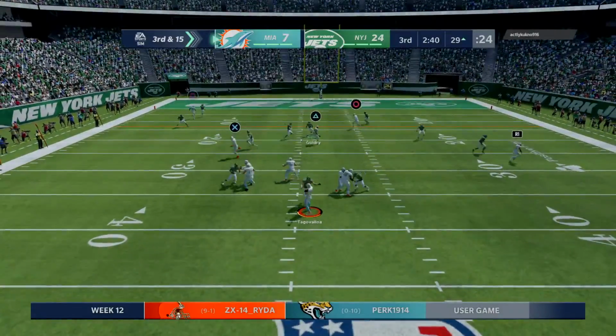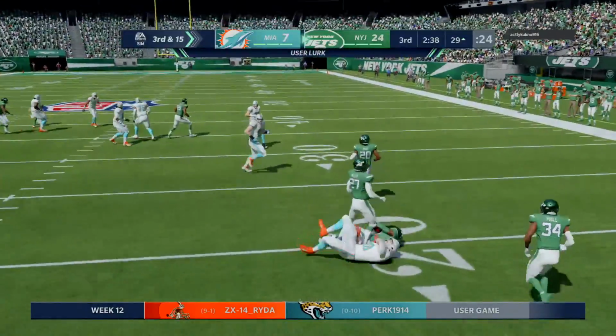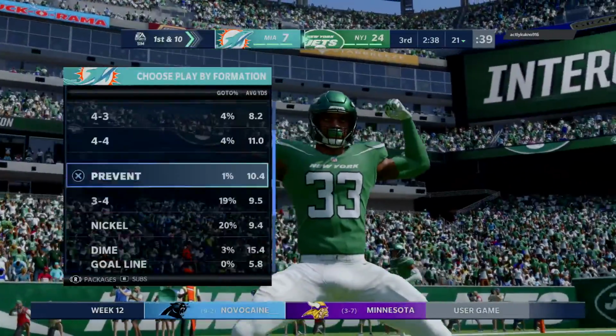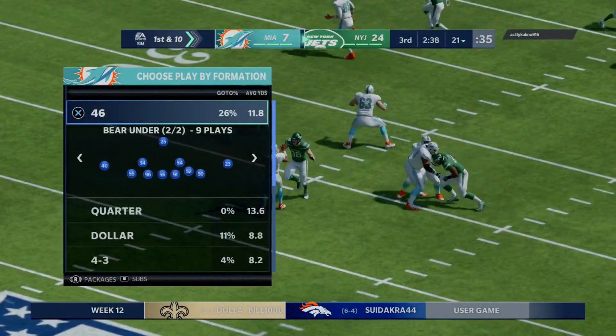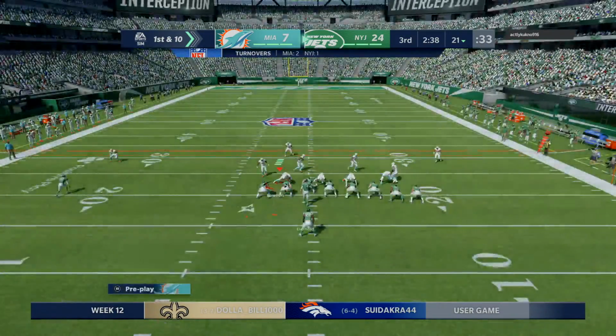On 3rd and long, it's Tagovailoa. Into heavy traffic, and it's intercepted. Picked off at the 17. And his guys are going to take over at the 21-yard line. The Jets take over. 3rd and long that time. He was trying to make something happen, but a little too risky.